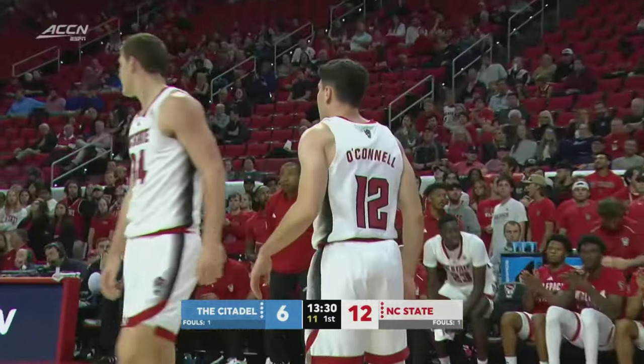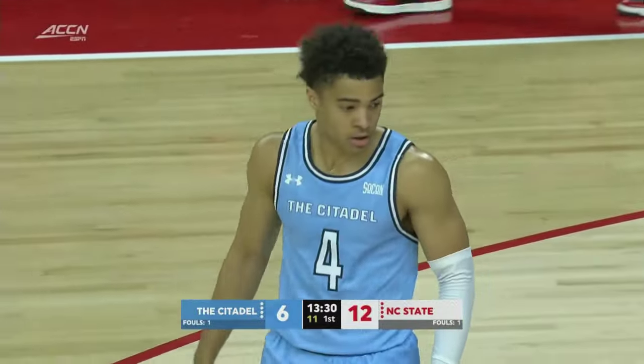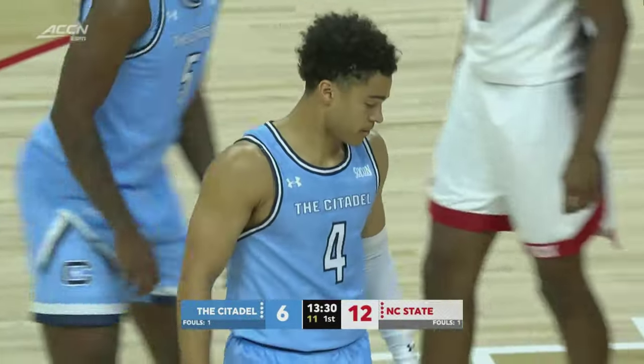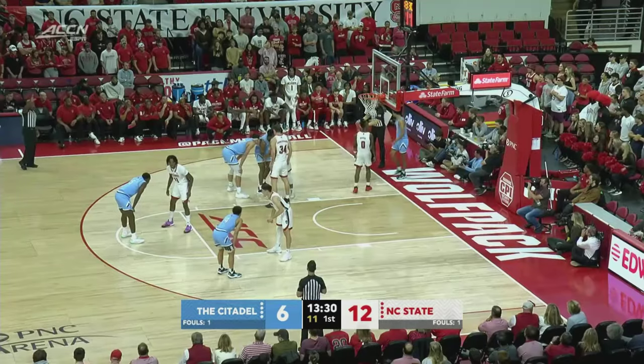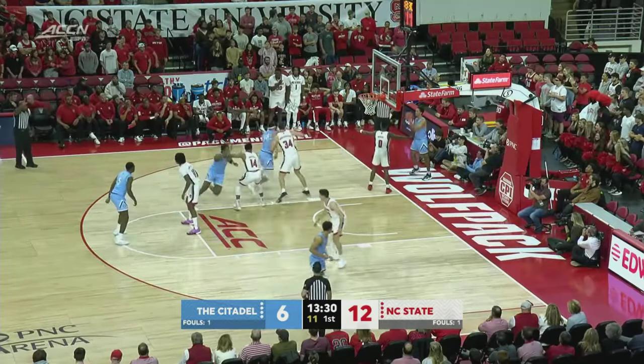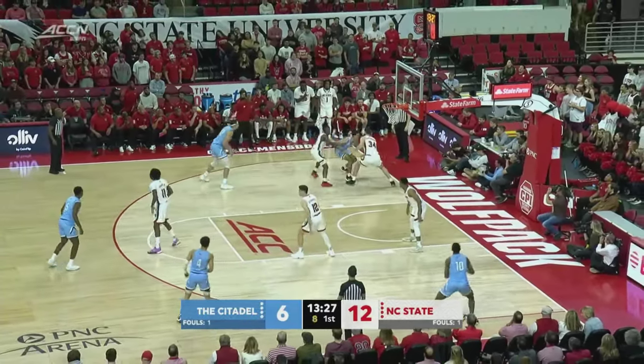Last touch by O'Connell as he was pressuring Elijah Morgan, the Notre Dame transfer, second year in Charleston with the Bulldogs. And he was their leading scorer in that aforementioned exhibition against Newberry College. He had 18. Here's Keenan Davis.